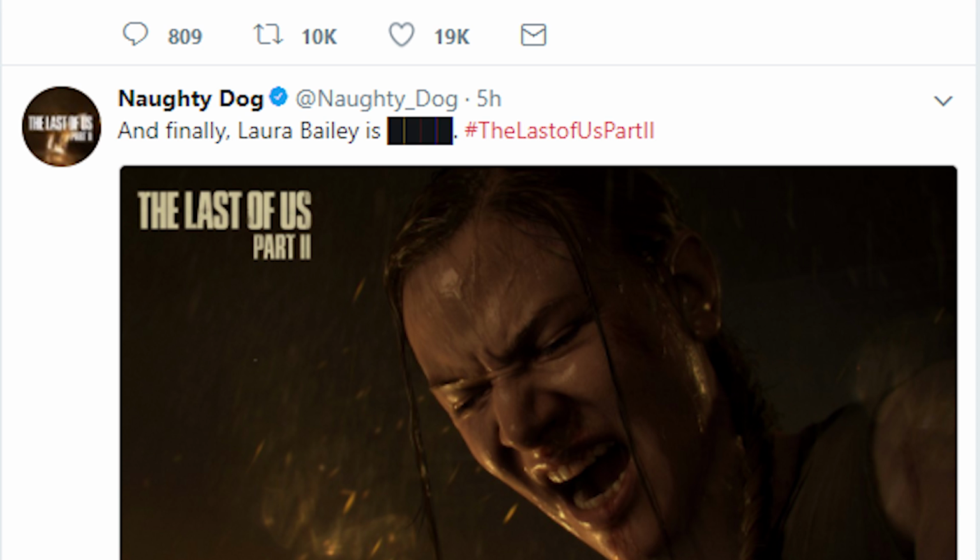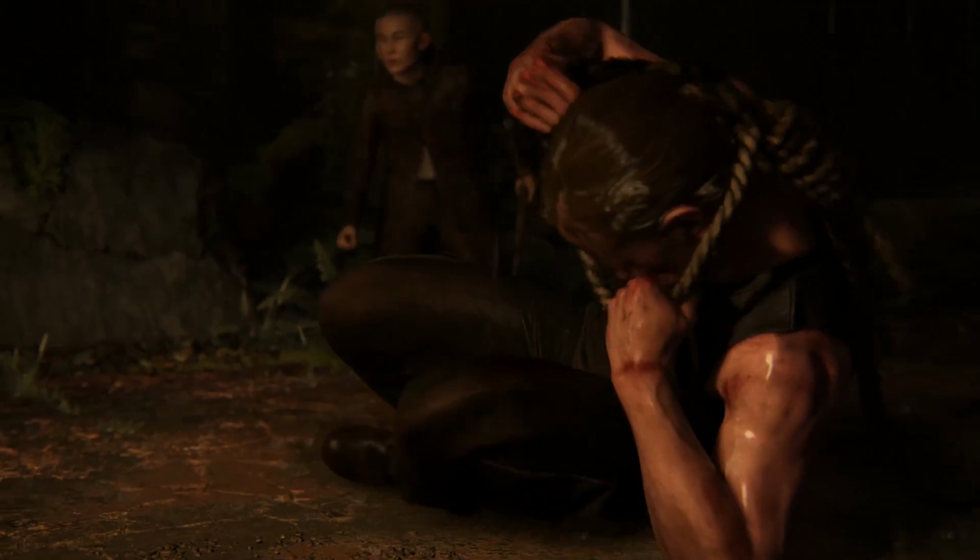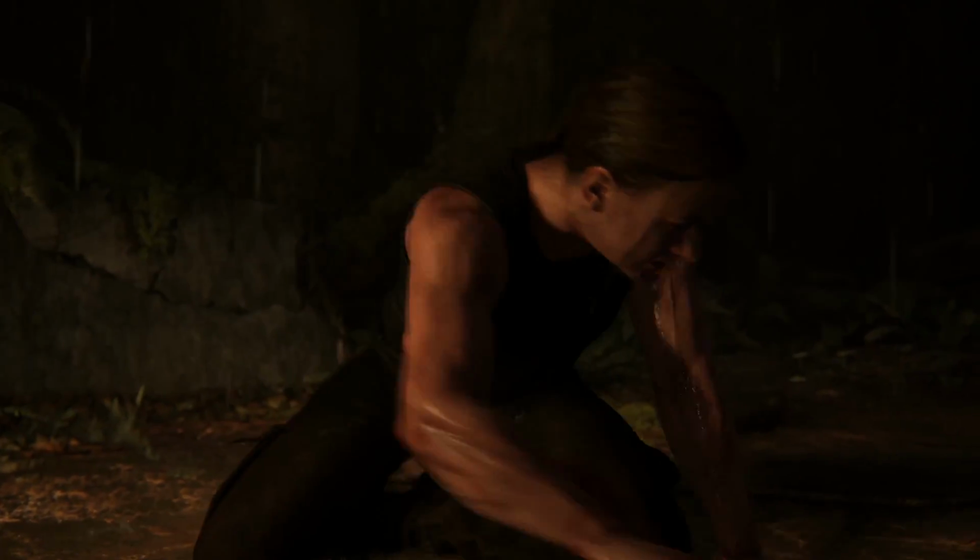If you go to their Twitter account, one of their tweets has a picture of the new character attached with the message, "And finally, Laura Bailey is blank blank blank blank." So all we know is that the character isn't Ellie, but looks like the actor playing Ellie, and that her name is 4 letters long. If you ask me, it's almost certain that these 4 letters spell out Anna, who we know to be the name of Ellie's mother, which means that what the trailer is most likely showing us here is a flashback.